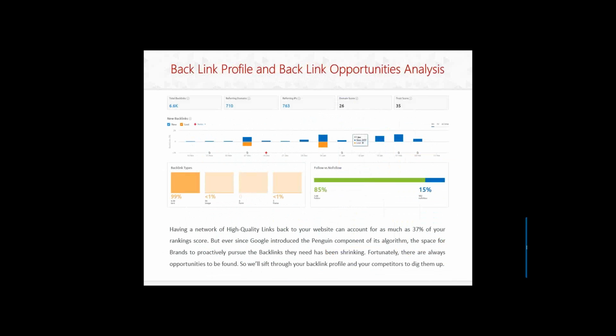But ever since Google introduced their Penguin component of their algorithm, which is the piece of the algorithm that penalizes linking practices. So just a quick background. Once upon a time, evil SEO professionals like myself engaged in link building practices to build companies' SEO, build their rankings. And Google noticed that we were gaming that system and uses Penguin to police that practice, so that old ways of building links can now cause your site to accrue penalties. But since they built Penguin, the space that brands are able to proactively pursue the backlinks they need in has been shrinking. But fortunately, there are always link building opportunities to be found.